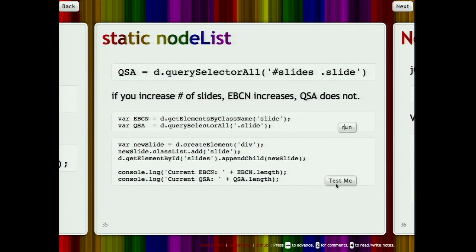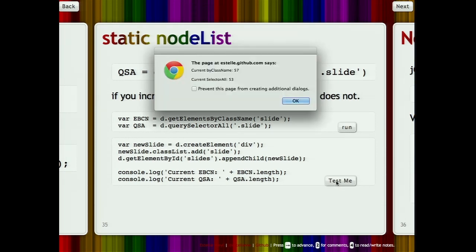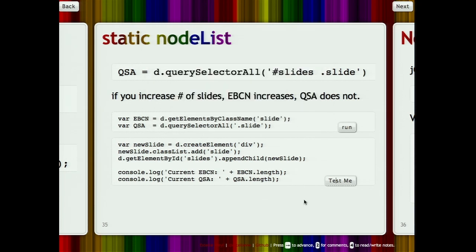I'm going to add a few. And here, getElementsByClassName has been updated because it's reflecting a live node list. querySelectorAll is still remembering what we told it to remember a while ago. So it's static. It's not updating with the updated slides at the end of this deck. Does that make sense to people? Okay.